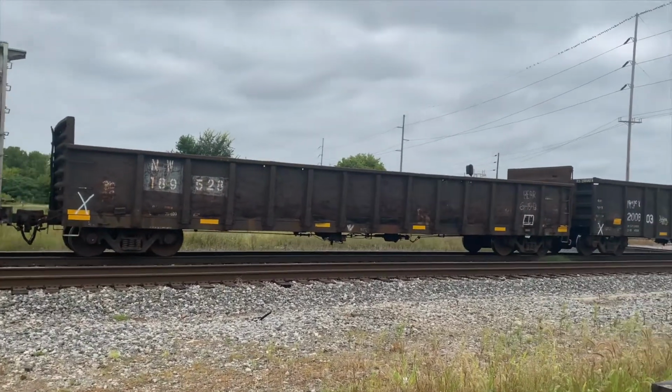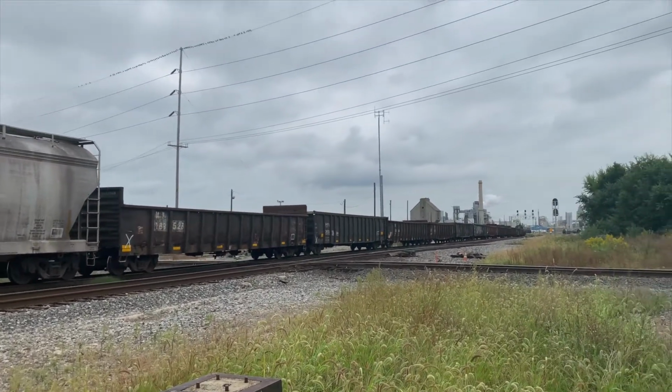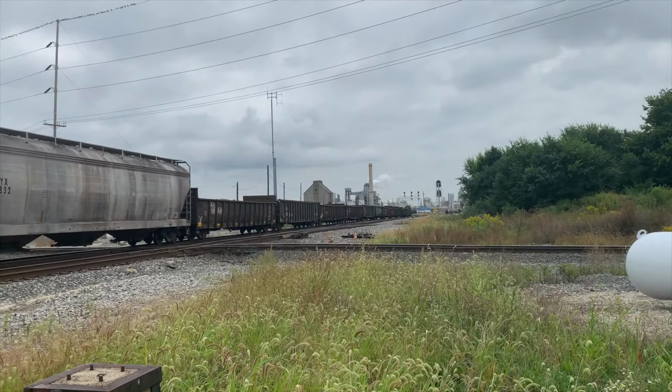That car right there, Norfolk and Western car. Built date on the side says September 1974. Still in use today.